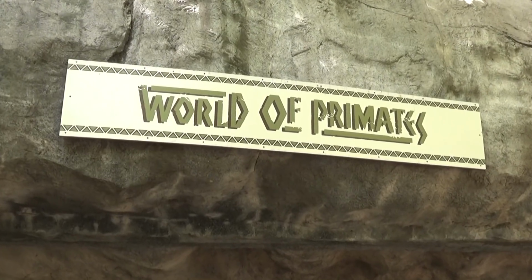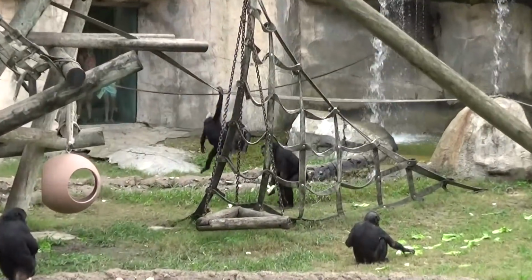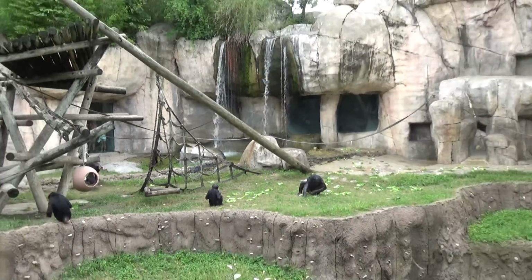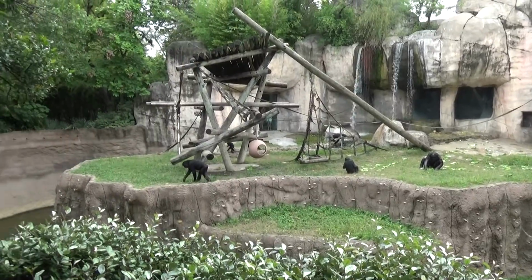It's time for the world of primates. These guys here are bonobos. You can see a little one playing over there. They have a really nice exhibit, multiple waterfalls, some fun rock work and things to play on.